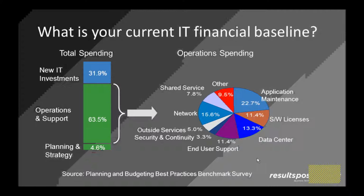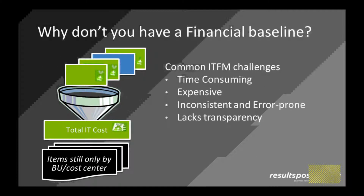So the key that we see is the end game here is to get a visibility into your baseline, get a visibility into your IT finance investment portfolio, and that way you're equipping executives and managers with the information that they need to make more effective decisions to really help grow the business for the organization.